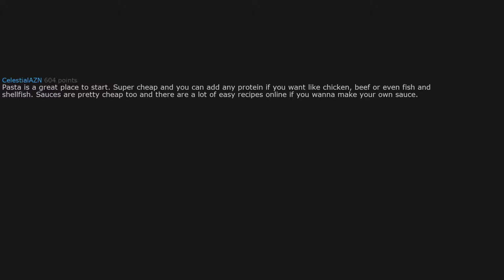Pasta is a great place to start. Super cheap and you can add any protein if you want, like chicken, beef, or even fish and shellfish. Sauces are pretty cheap too, and there are a lot of easy recipes online if you wanna make your own sauce. I do love pasta.